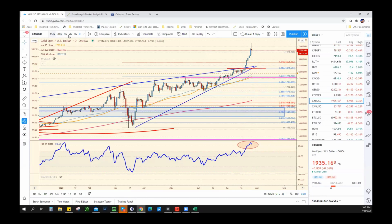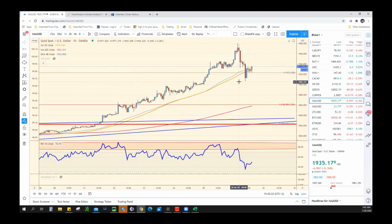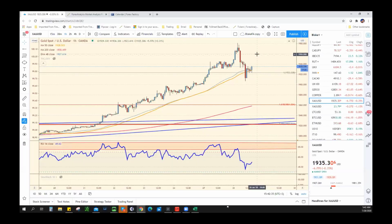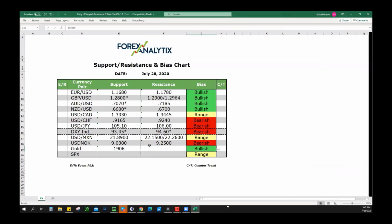So anyway, for today, support 1906. This is spot, obviously. Resistance, sorry Andre, I'm almost finished here, 1960. I know we've been higher, but I think that's going to be pretty good intraday resistance.